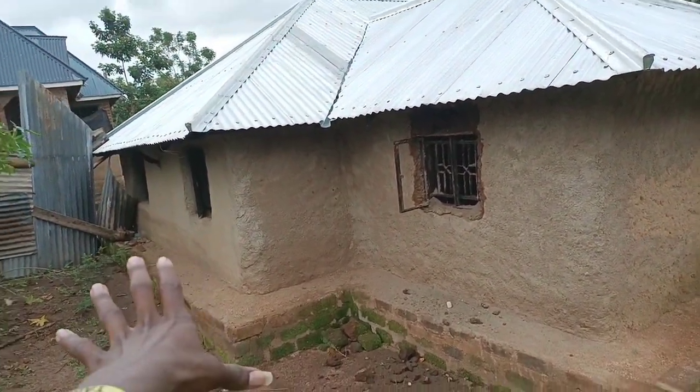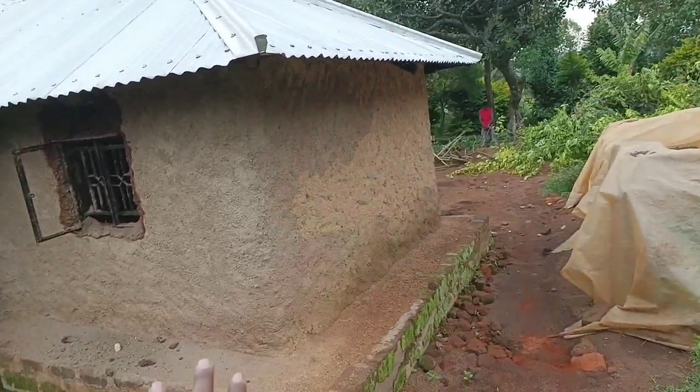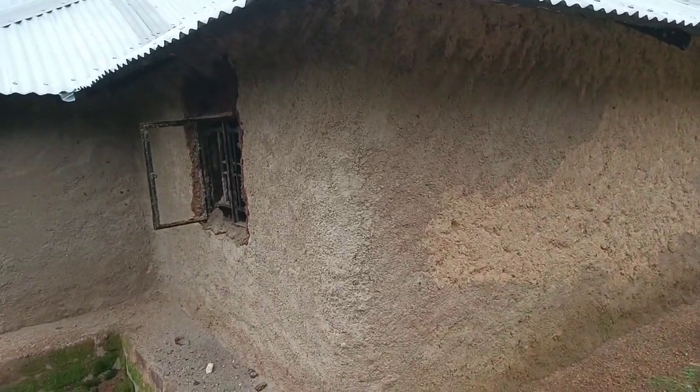Then I plastered the other side, but the other side not yet, though it's halfway constructed, so I'm almost finishing it. Let me take you on a quick tour of it. The other side, this one, I have been constructing. You can see how the walls look. They are so smooth. This is the kitchen right here.